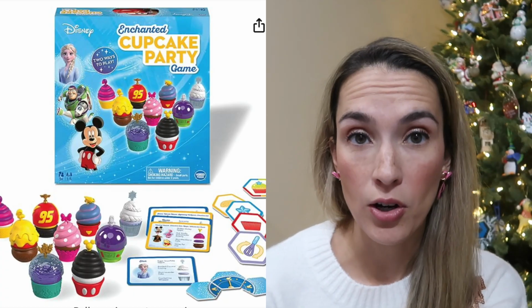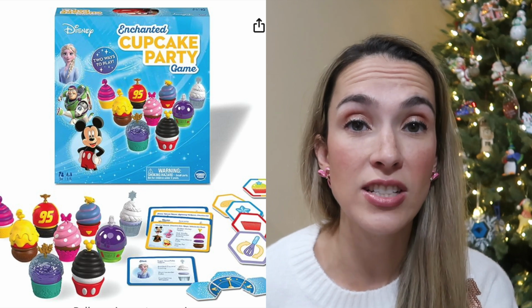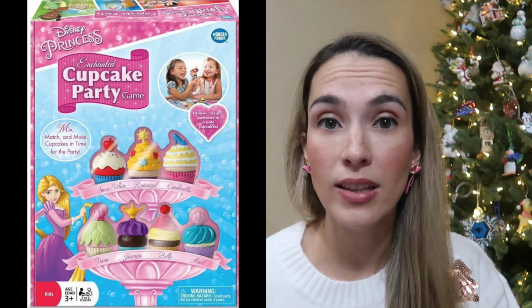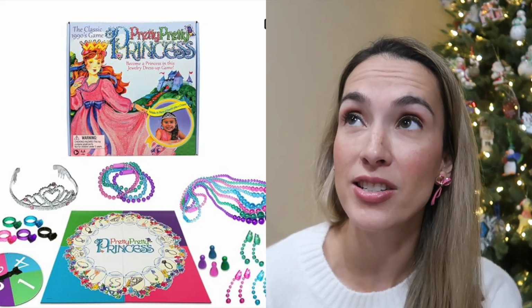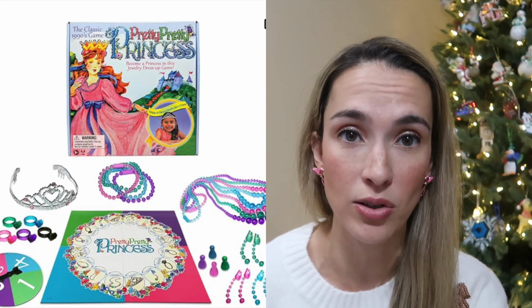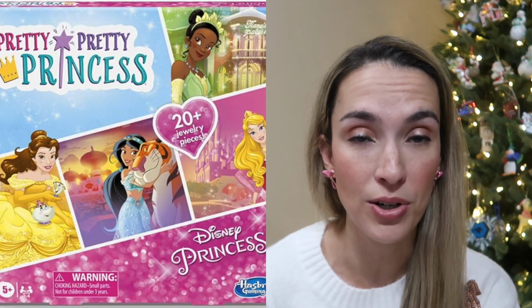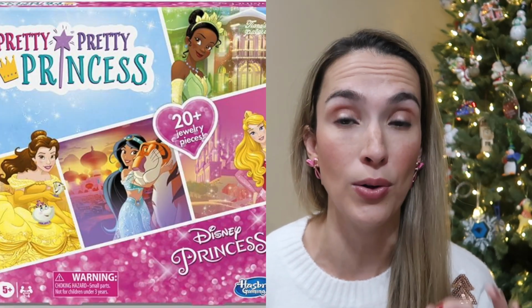One game that my kids love playing is the Cupcake Cake Party. So we have the Disney version. There is also a Disney Princess version that you can get. We also really love Pretty Pretty Princess. Such a fun game, very easy for little ones this age to play. They also have a Disney Princess version of Pretty Pretty Princess, which is the one that we own. Highly recommend it.